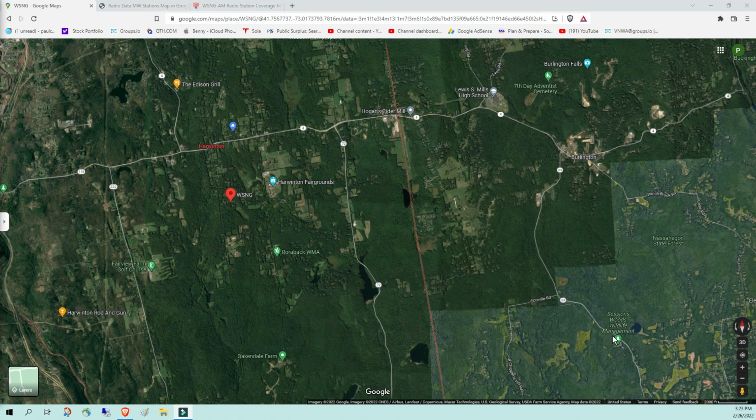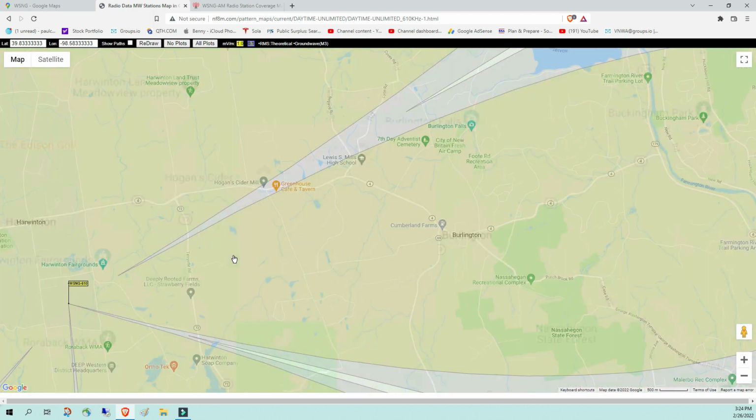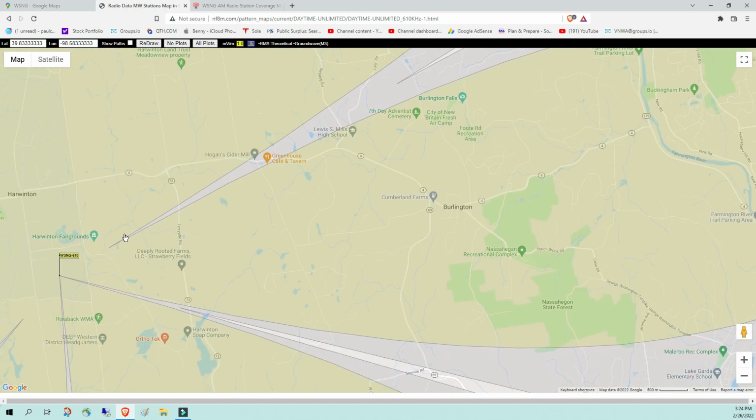Okay, so boy, if that wasn't interesting enough, we're going to go on to site number 2 here. Actually, I was wrong. The antenna beams this way, and we're in this little notch right here. Let's go over to this map and get in close. Okay, there's the big notch off to the northeast there.